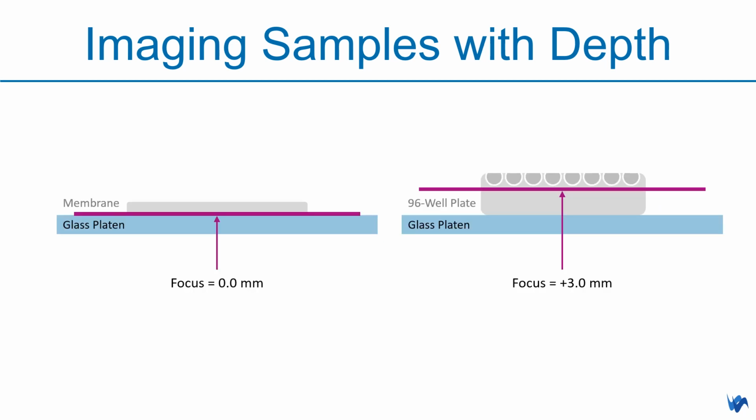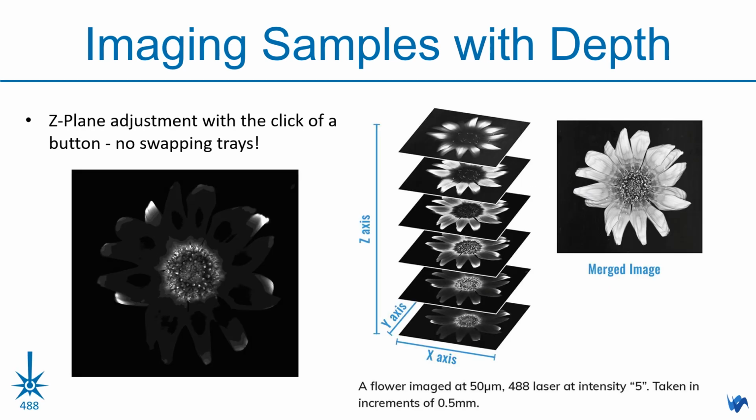When we start talking about imaging samples with depth, like multi-well plates, we must consider the focal plane of the instrument. In a 96-well plate, the sample sits in the bottom of each well, which is a few millimeters above the glass surface. To achieve crisp images, the focal plane of the instrument must be adjusted to match the plane of the sample. With the Sapphire FL, the focal plane can easily be adjusted to match your sample height with the click of a button, so you can have confidence that, regardless of the height of your sample, it can be optimally imaged.